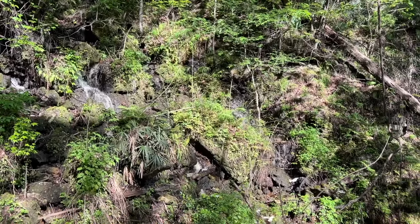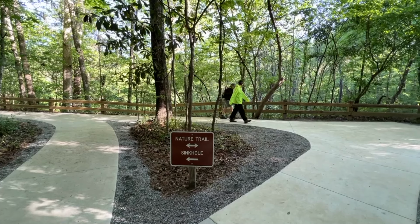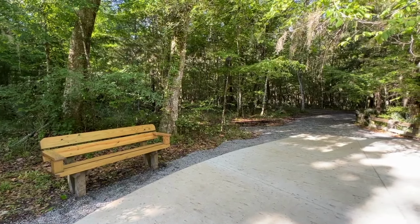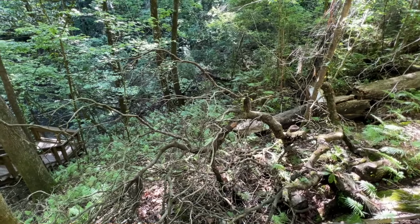A trail goes around the top of the sink and is an excellent place to walk or sit a spell and enjoy nature. The park is closed Monday and Tuesday. There's a $4 charge per vehicle.